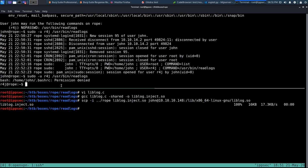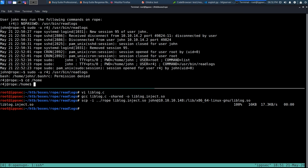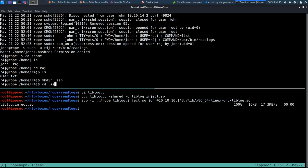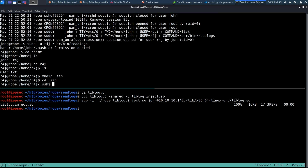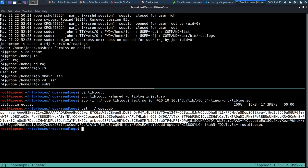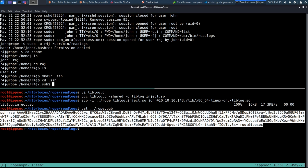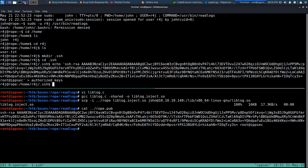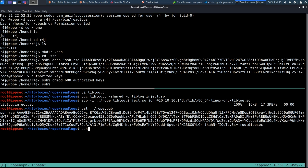So just like that, we're able to switch users. If we go into home, r4j, we can read user.txt, and we can also mkdir .ssh and do this so we can easily get back to this user. Let's do cat rope.pub, grab our key, and we'll echo this to authorized_keys, chmod 600, and now we can try ssh -i rope.pub r4j@10.10.10.148.